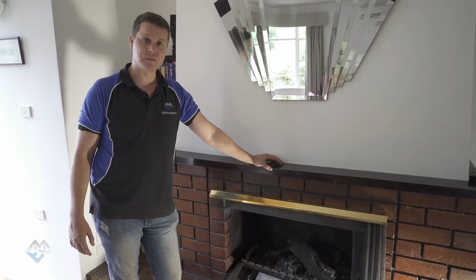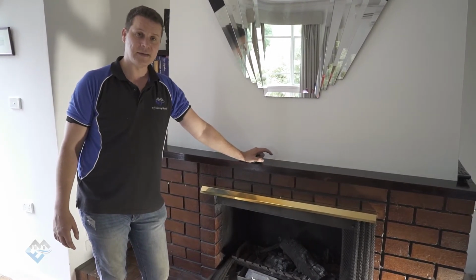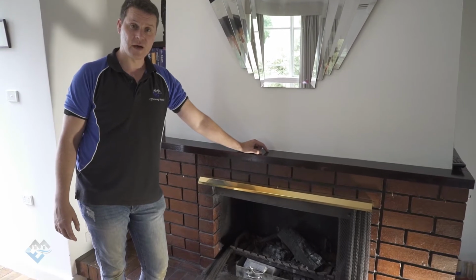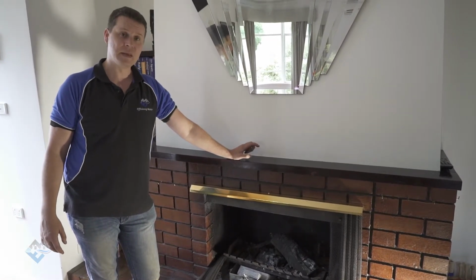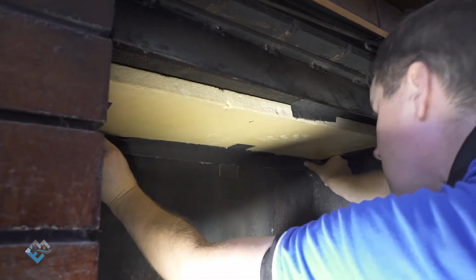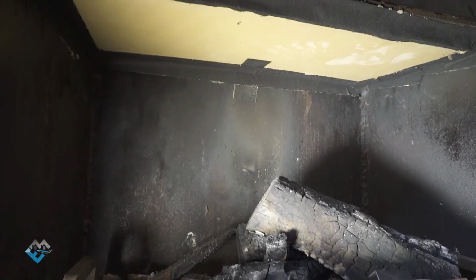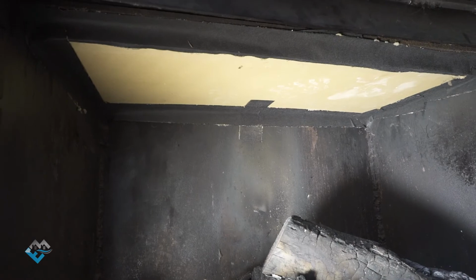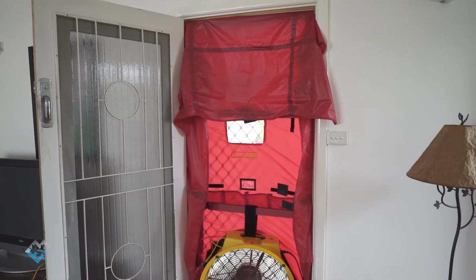We're going to check the air tightness difference with and without a fireplace. We're going to temporarily seal up this fireplace, because the owner is actually thinking of changing it to a different solution anyway. So we're going to tape it up and check the air tightness difference of this property with and without a fireplace. Again, this home was built in the 1950s, so it's going to be really interesting to see the results and the air tightness difference between the fireplace being open and completely closed.